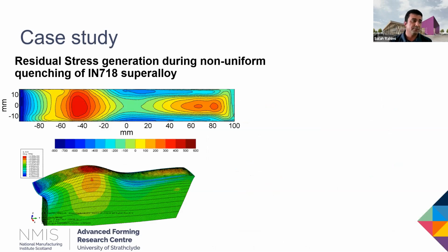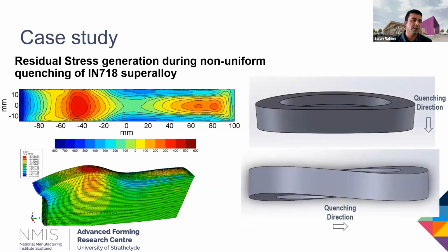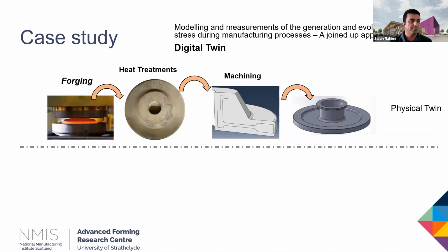And in fact, that's similar for other parts. For instance, if you quench a disc horizontally, the residual stress wants to bend the disc, as opposed to vertically, where the residual stresses want to twist the part. And imagine how these change the manufacturing processes. If a technician wants to machine these down with the same methodology, the final part results in distortion, i.e. different final geometry, which needs to be taken into consideration for manufacturing of high value components.